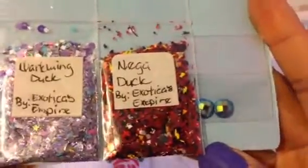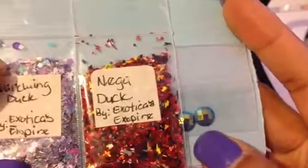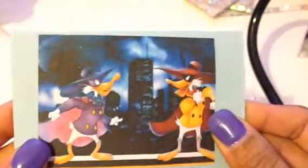There we go. With the little lightning bolts. How cute is that? And the little cushions. Circle stones. Thank you so much. I love those pictures. So cute. Darkness. Oh my god. Took me back to my childhood.